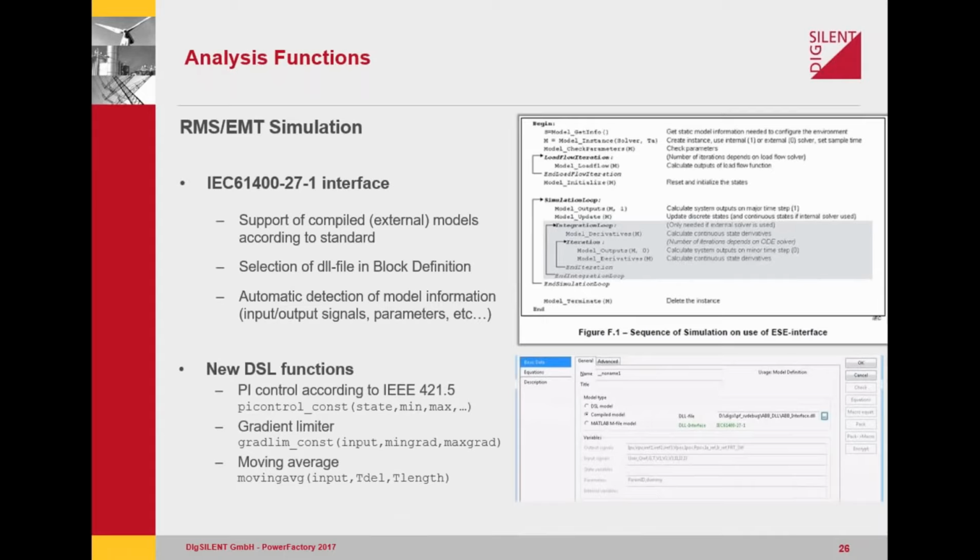There are also some new DSL functions which will streamline the development of DSL code. For the full list, please see the What's New document.